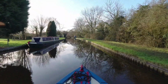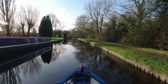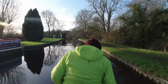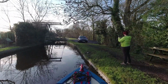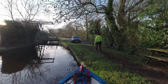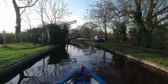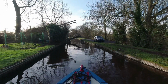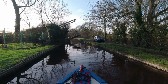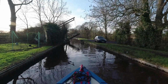And here we come up to our first lift bridge of the day, I think. Just round past this boat. Ready, Alli? Say up goes the bridge, but Alli just popped out to take a photo. Just try and hover in the middle of the canal. Sometimes it's a lot easier to say than to do, but I can feel the current just pushing us back slightly.